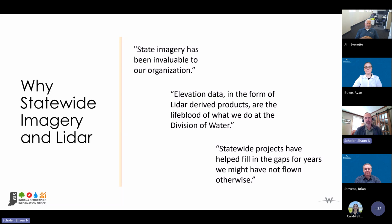Here, I want to take a minute to show appreciation for people that have submitted quotes and given us examples of why the state imagery and state programs are necessary. Certainly, we know that elevation and imagery are important. But why is the statewide program unique, and how does that benefit folks? These are some really neat quotes that we've collected over the last couple of years.